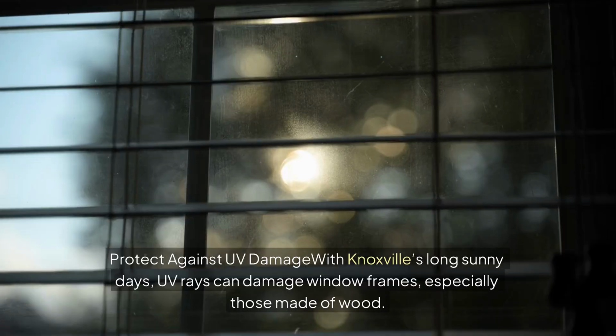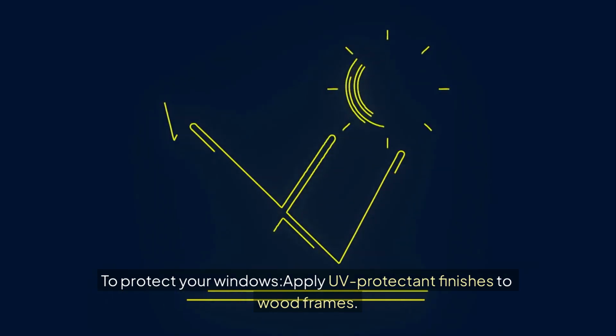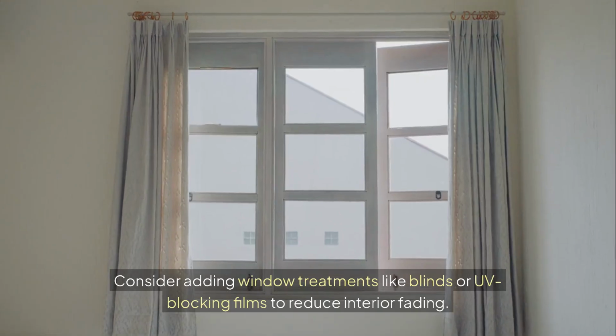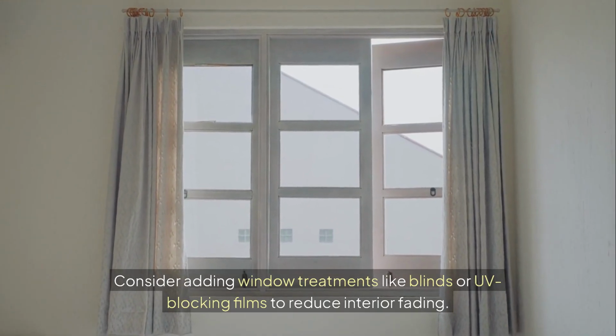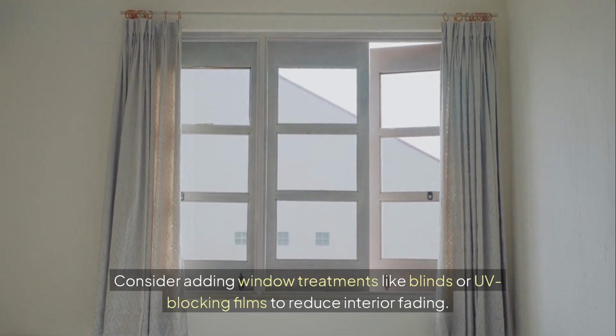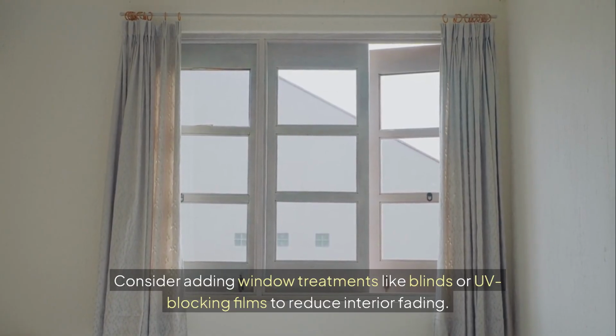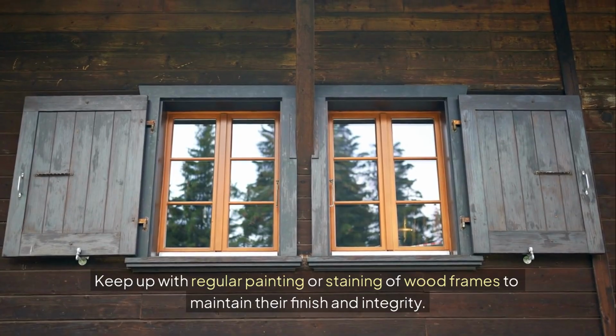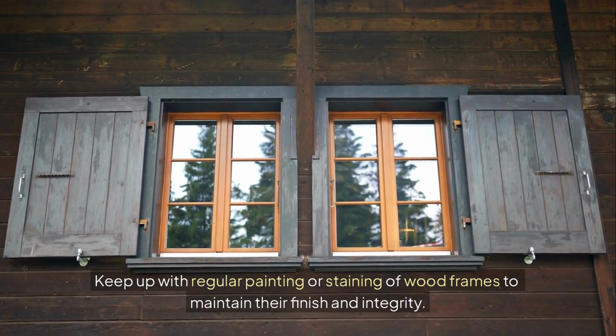Protect against UV damage with Knoxville's long sunny days. UV rays can damage window frames, especially those made of wood. To protect your windows, apply UV protectant finishes to wood frames. Consider adding window treatments like blinds or UV blocking films to reduce interior fading. Keep up with regular painting or staining of wood frames to maintain their finish and integrity.